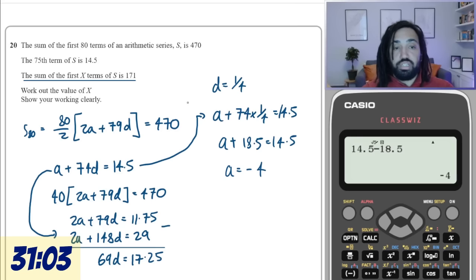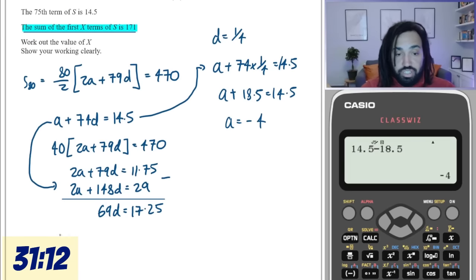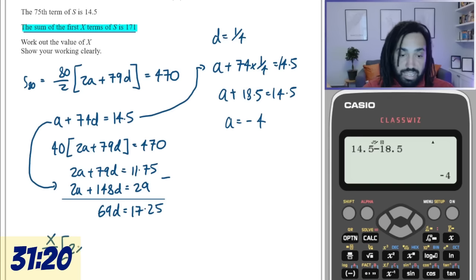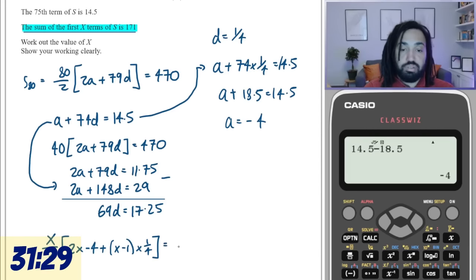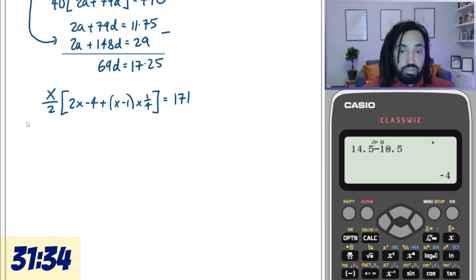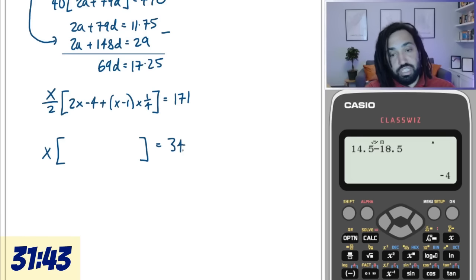Okay, now we can look at this where it says that the sum of the first x is equal to 171. So the sum of the first x terms is going to be x over 2, again using this formula, 2a, which is minus 4, plus n minus 1, so x minus 1, times by the difference, and we're told that's equal to 171. So first step, times both sides by 2. So that gives me x, and I'll sort that bracket out in a second, and this will give me 342.